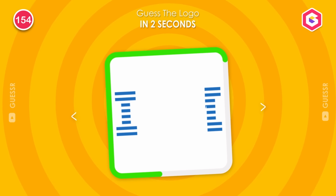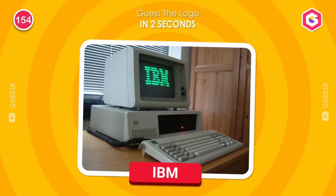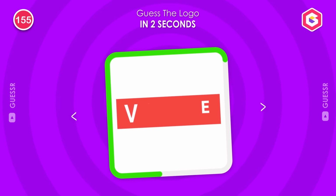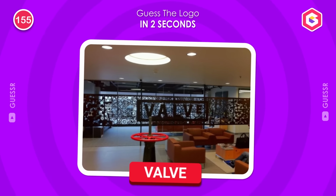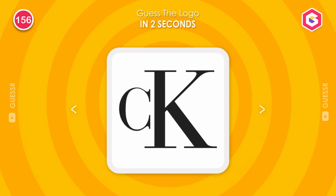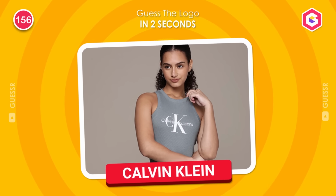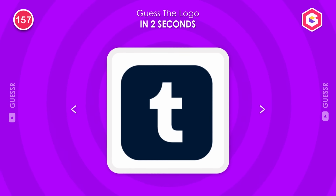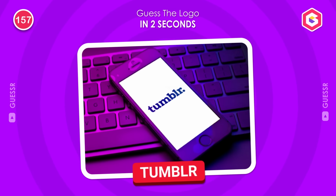Guess the logo. IBM. Do you recognize this logo? Valve. Can you name the brand from this logo? Calvin Klein. What company uses this logo? Tumblr.